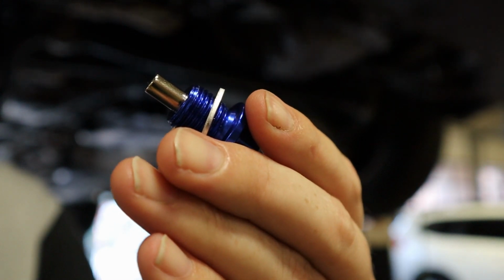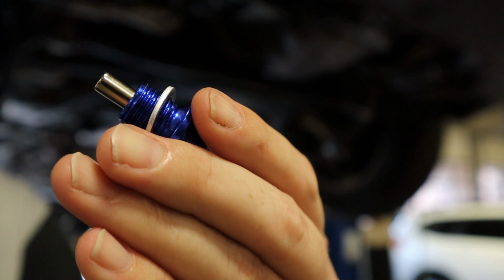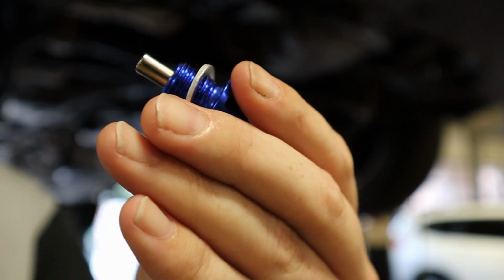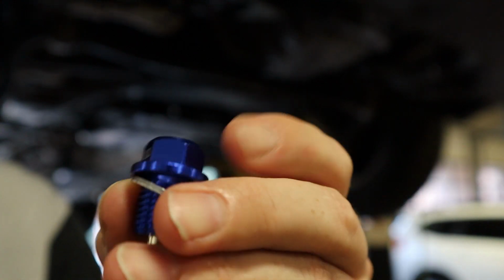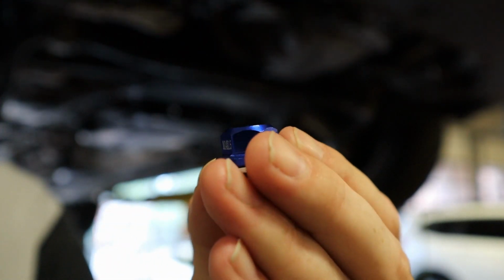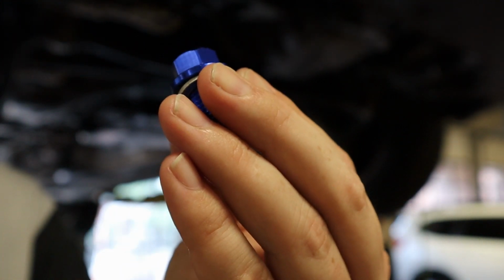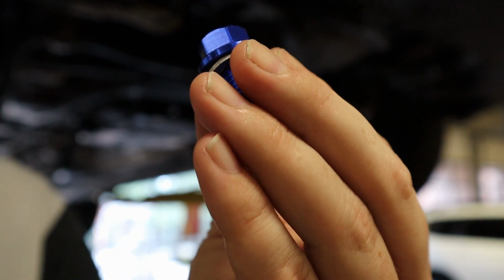I'm going to link the video and show you what this thing catches just within 4,000 miles on my Jetta oil change. So we're going to install this. This is a 14mm head instead of the 19mm that was on the stock one, so just remember you're going to have to bring an extra wrench to the game here if you're going to change this over.